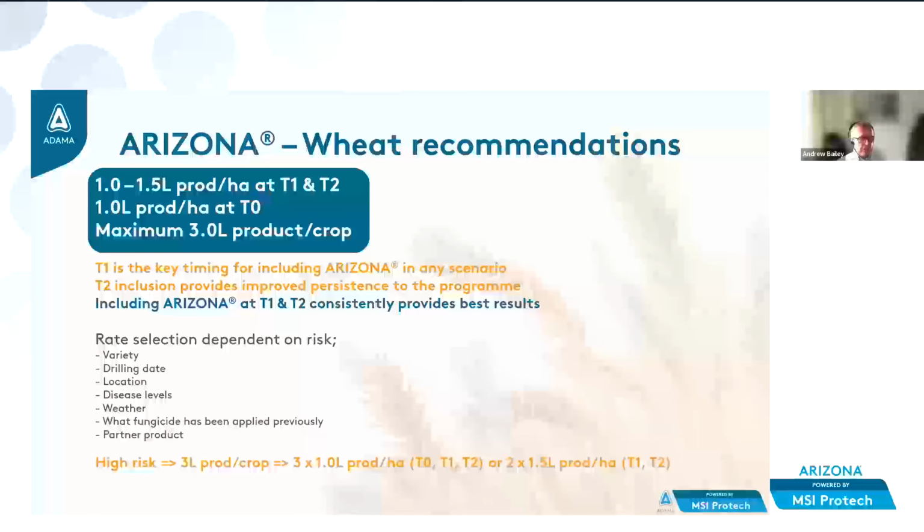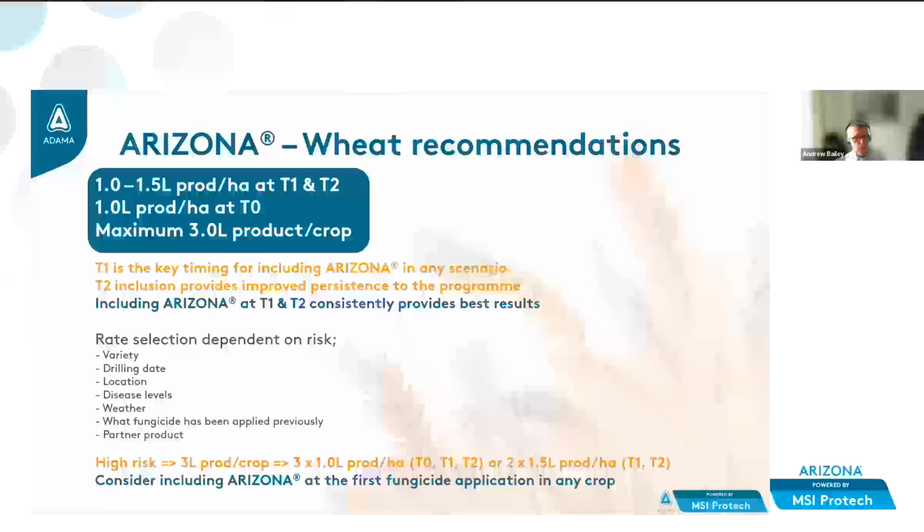For high risk scenarios, 3 litres of product per crop, so spreading that across the timings T0, T1, T2 with a litre each allows you to cover the program, or 2 lots of 1.5 at T1 and T2. Both those are good inclusion strategies in high risk crops. And I always say consider including Arizona at the first fungicide application in any crop.